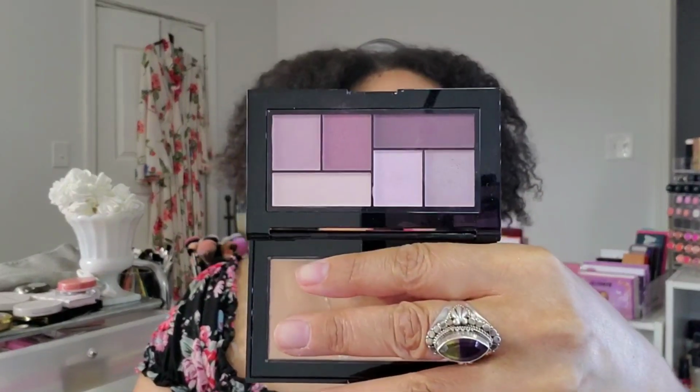Right here, I forgot. Skyscape Dust. This is a cool tone matte, very purple. So if you are looking for a nice purple mauve matte, this is nice. This is a really nice palette.